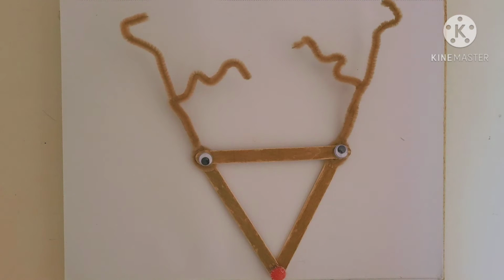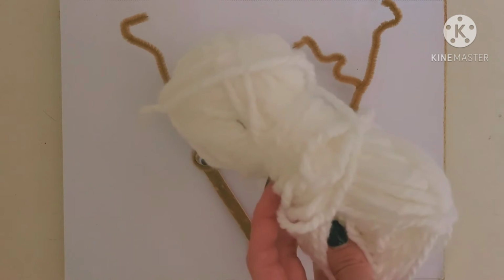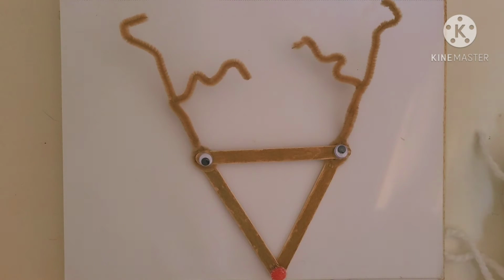This is what my antlers looked like when they were done. They don't match, but they still look good, so you don't have to try to match your antlers. They will look good whether or not they match.